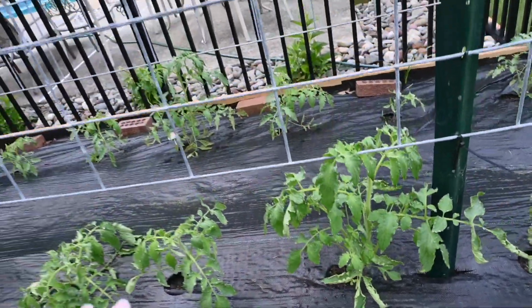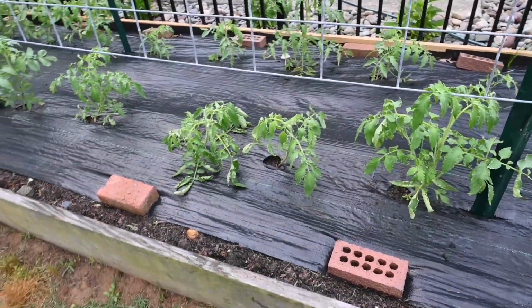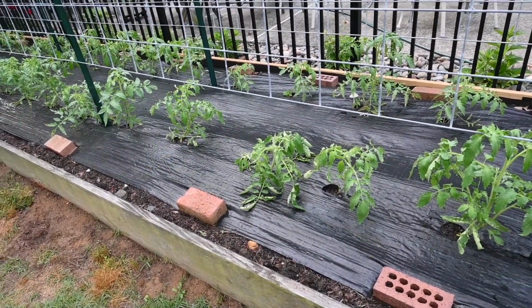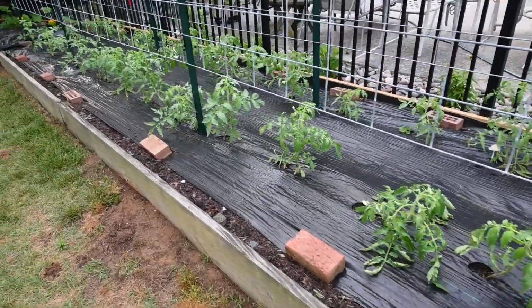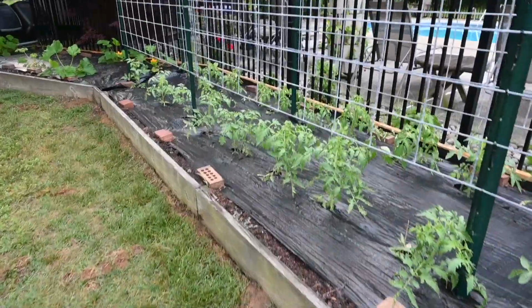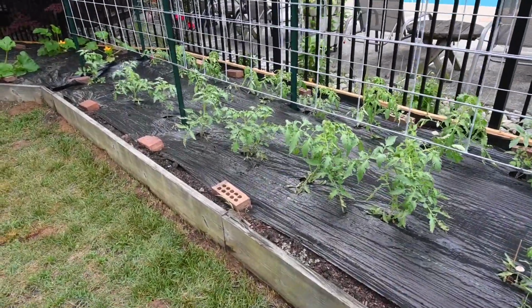And these are indeterminate tomatoes, so they can get over 7 feet tall. So they will climb all the way up this. We'll make sure we prune them as we go, and it should give us a really good harvest and keep these plants nice and healthy.